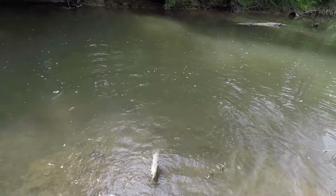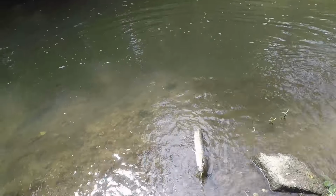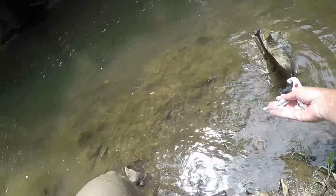I just saw a picture of bass and grass from my area caught a gar. That's crazy. I was just looking at that. This must be the time of year where they're all up and moving.